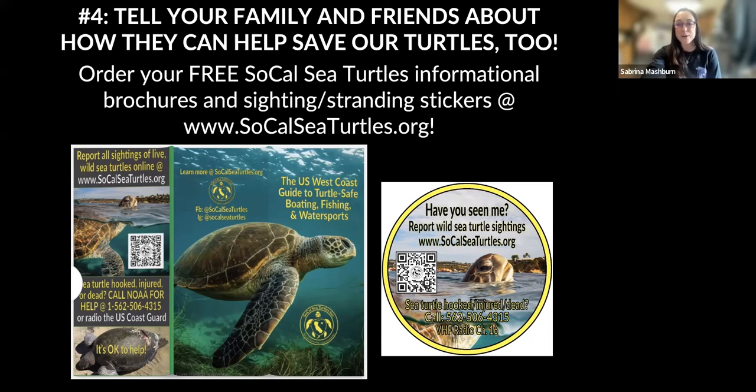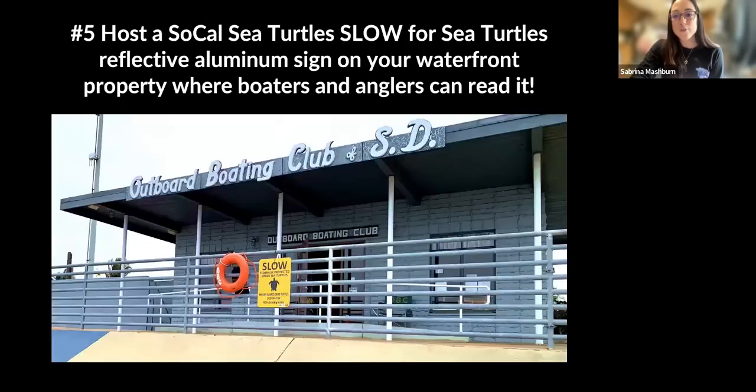I also have some wonderful sea turtle fans who have been slapping these stickers on the little line collection receptacles on piers. So if pier fishermen catch a turtle, then they know how to report it and how to get help. And also up on bulletin boards at yacht clubs. And our sea turtle force is small but mighty. So please, if you'd like to join in our efforts, order some brochures and stickers. And if you want to get a lot of them and you're in an area that's close to where I'm doing a presentation, I will come and hand deliver them to you for free.